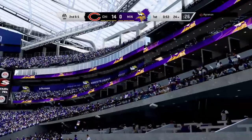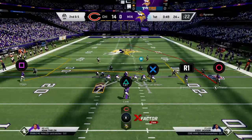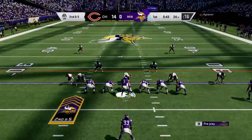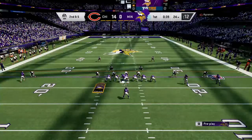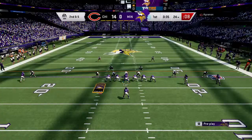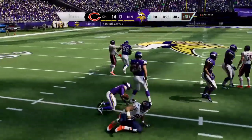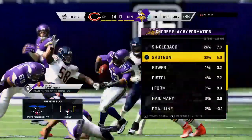The first down run got 5. Here's 2nd and 5. Hey, seam 6. Seam 6. Big grip. Cook. And he'll be brought down right at the 30 here. 6 yards the pickup, and that's a first down.